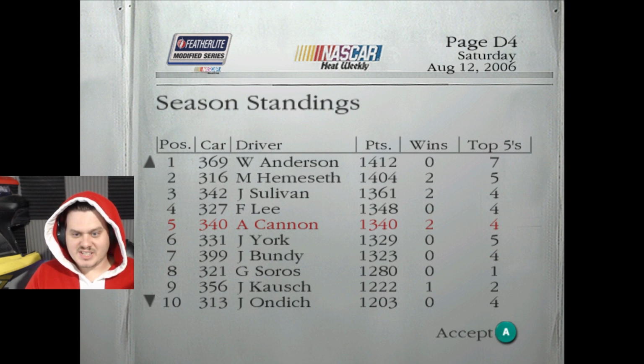So yeah, we're still 72 points out of the lead, but we're only 21 points behind third. So I definitely think third place is doable. I don't know if we're gonna get above that, but also crazy that our championship leader doesn't have a win yet, but more top fives than anyone. That'll put you up there in first.